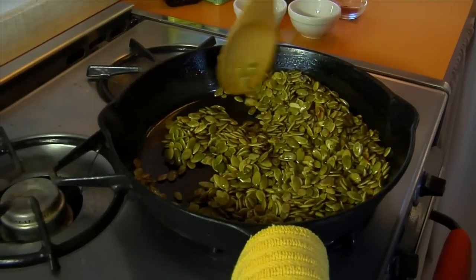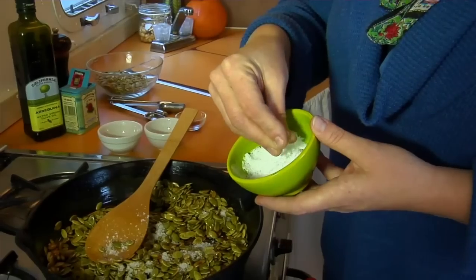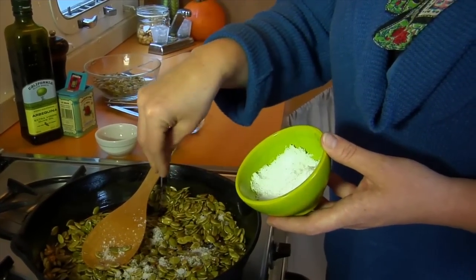And the reason I don't want to add the spices until the end is because I don't want to overcook the spices, because it might burn them a little bit. And also, if I have the spices on there, I can't see really when the seeds are done. So first of all, I have some kosher salt. I'm going to start with about a tablespoon.